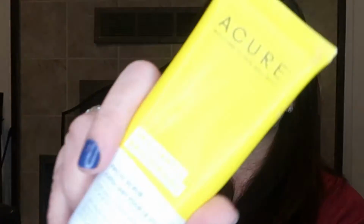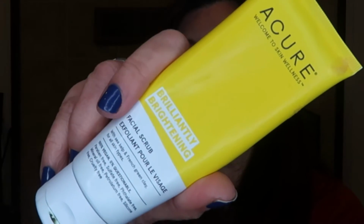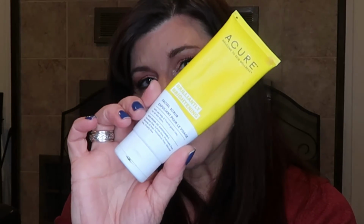Saw this pop up on an article, but it was from Amazon, or you could buy it on Amazon, and it was like one of the best daily face scrubs you could use. This one is a facial scrub, brilliantly brightening. This had such good reviews, and I used the whole thing because I bought it. It wasn't super expensive. I'm going off my memory, I think maybe it was like 11 bucks. It wasn't cheap either. I mean, it wasn't free, but because I bought it, let me read what it says.